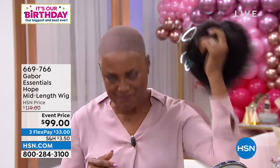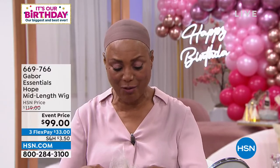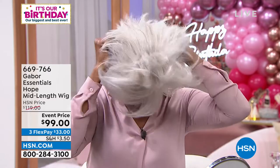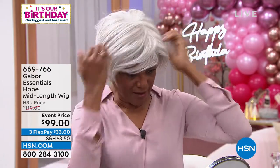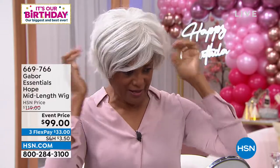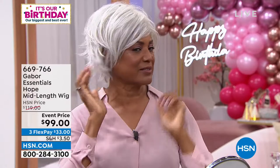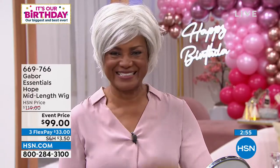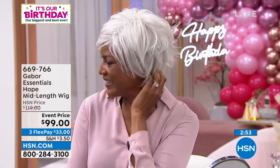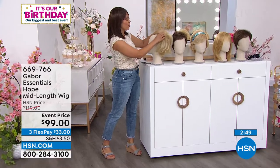One more thing. This is the dark brown, and I want to show you the light gray because it's phenomenal. It's so incredibly beautiful, and I love it. I love the fact that I can just style it with my fingers in 1, 2, and 3, and I'm good to go. That's it. It's so simple and so easy. And it looks good. And the great thing that I like about this too is what's underneath, it's like a mesh lining underneath the wig. I can show you right here on this one on Hope. I'll just take it off.